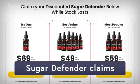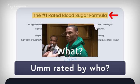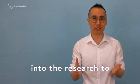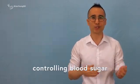Sugar Defender claims to be the "#1 rated blood sugar formula." Rated by who? This guy? But we're not just going to take some random dude's word for it. We're going to look into the research to analyze this supplement and see how effective it really is for controlling blood sugar and boosting energy.